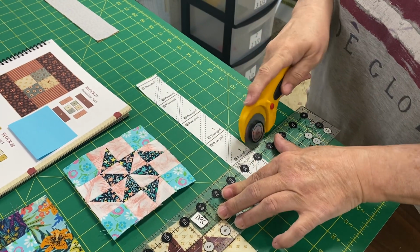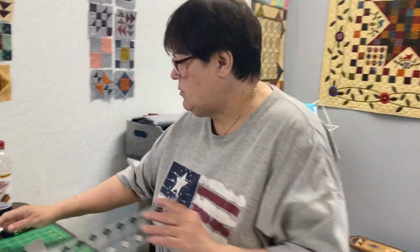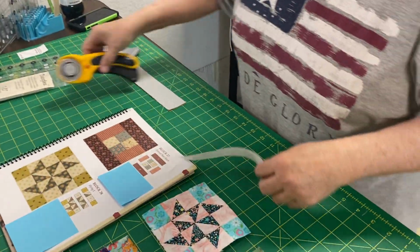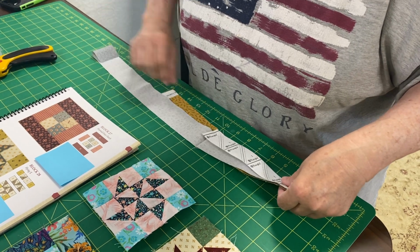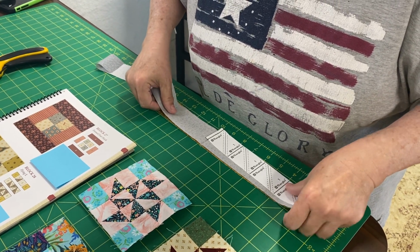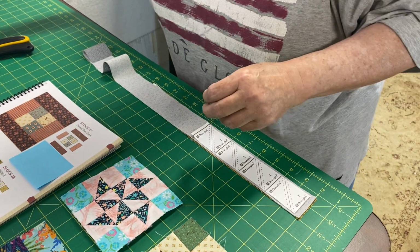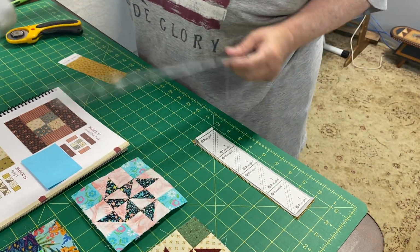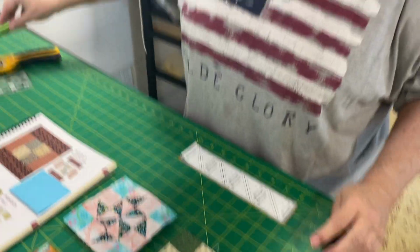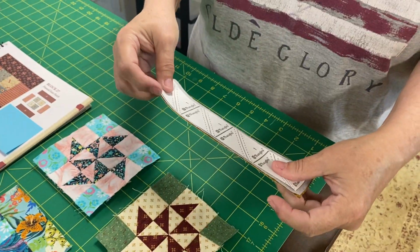Someday I might need 12, so I'd need a sheet and an extra one. So that's what I would do. Now that I've got my Thangle all prepared, I'm going to lay this out, put this on there, and I'm just going to cut that a tad bit bigger. And because I've been cutting strips all along, it just feeds right into what I've been doing. So that's how I prepare my Thangle.